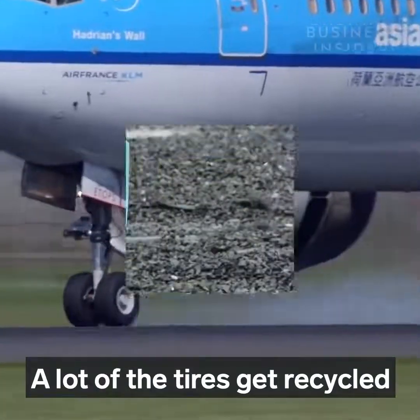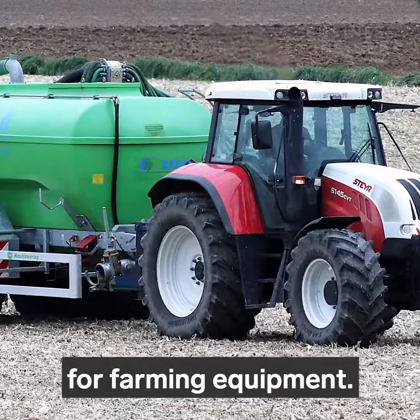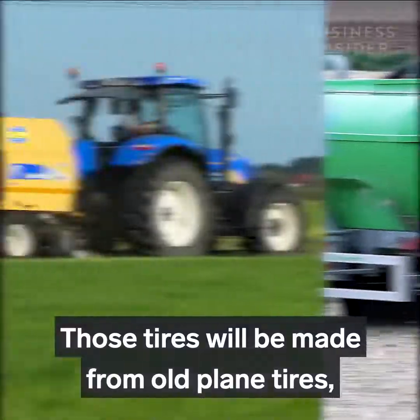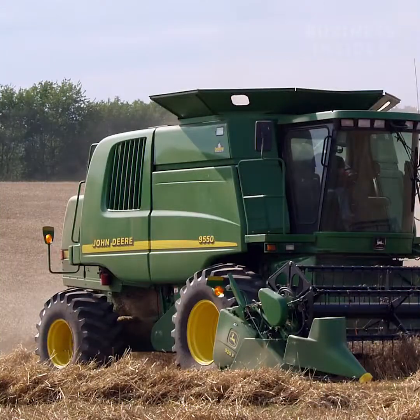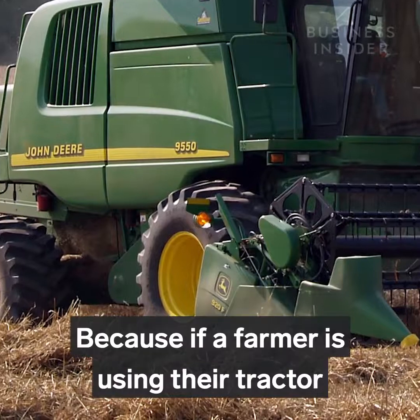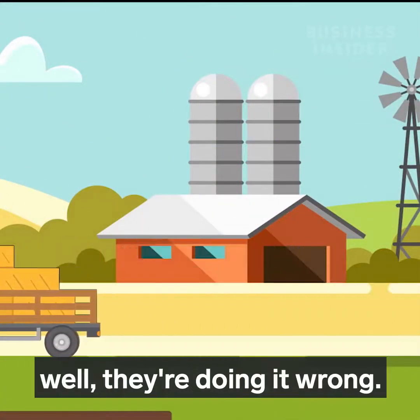A lot of the tires get recycled into playground mulch and even other tires for farming equipment. Those tires will be made from old plane tires, but not like them. There's no need, because if a farmer is using their tractor the same way they'd use a plane, well, they're doing it wrong.